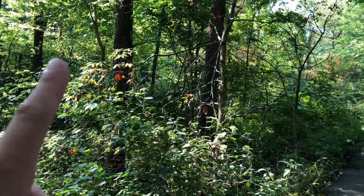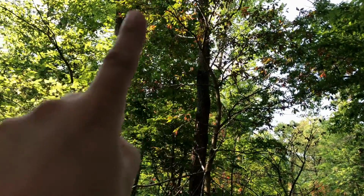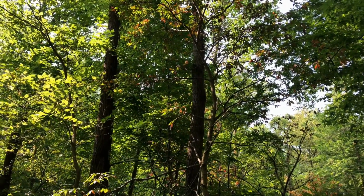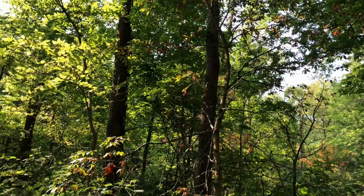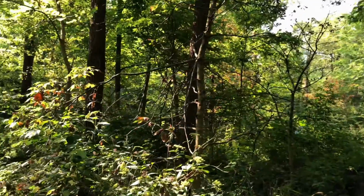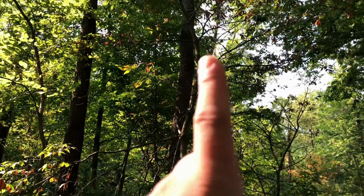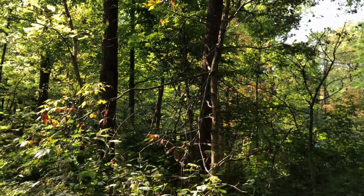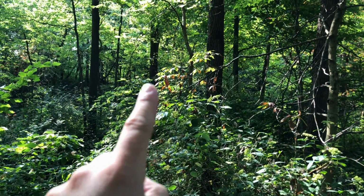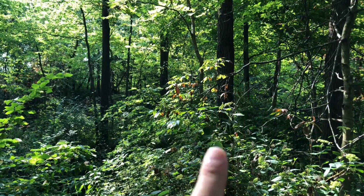Now, if you look here, you can see some leaves there on this tree. There's the main trunk, and there's some leaves up at the top. Buckeye trees are known for being the first to leaf out and the first to lose their leaves. Now, sometimes on a Buckeye, you can see there's a pattern to it. A lot of the leaves along the main trunk are gone because they were in the shade the most.